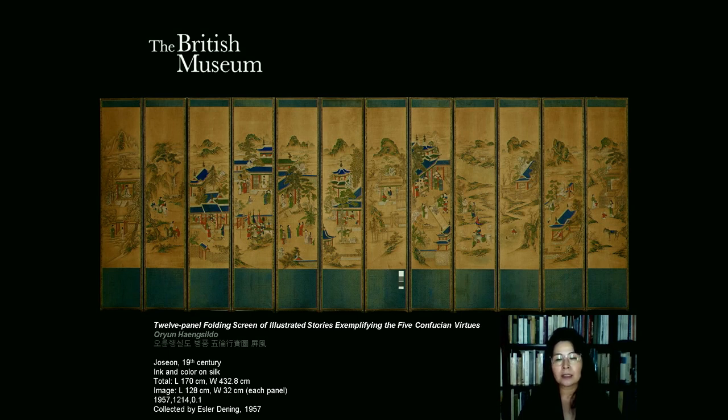It probably dates to the mid-19th century and was acquired in Korea by the English ambassador Esler Denning and later bought by the museum from him in 1957. It is a screen made of 12 panels, each panel illustrating the five Confucian virtues. The British Museum screen indeed offers some of the features that seem particular to Korean screens. Its height, for example, is quite important, measuring no less than 1.7 meters, and the number of panels, 12, is the largest number of panels used for Korean folding screens.